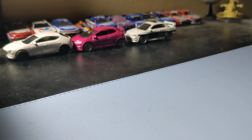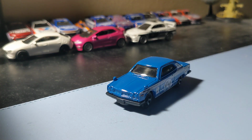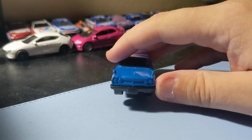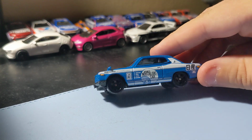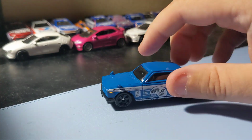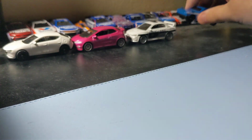And last up I find is the 71 Nissan Skyline 2000 GTX. Really cool car. Really glad I found it. Love the paint scheme with that blue on it, and I don't know exactly what that decal is, but it's like a Japanese type of style decals on it. I know front and rear decals, but still a really nice car. Really glad to add a new version of this in the collection. So that's a cool car to add.